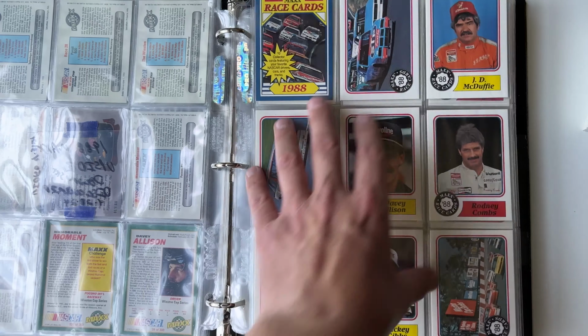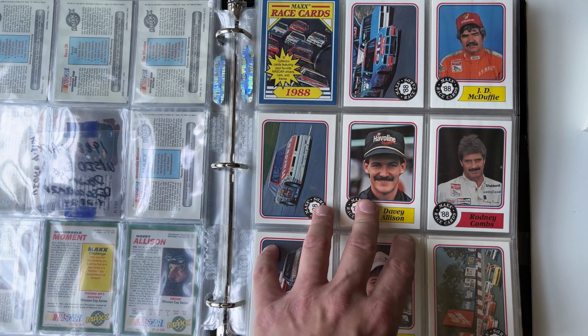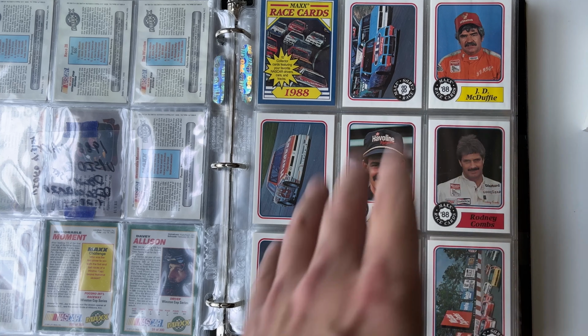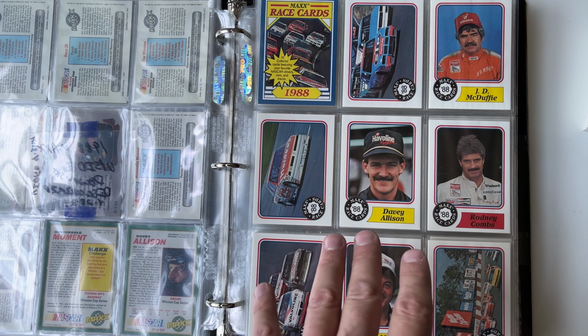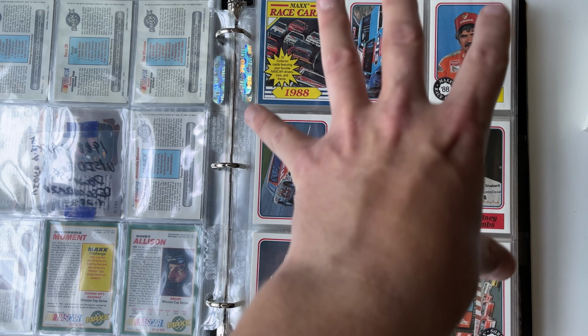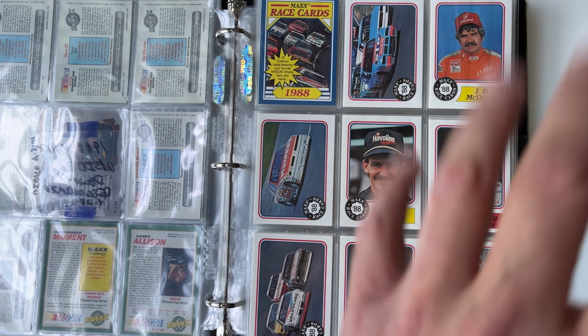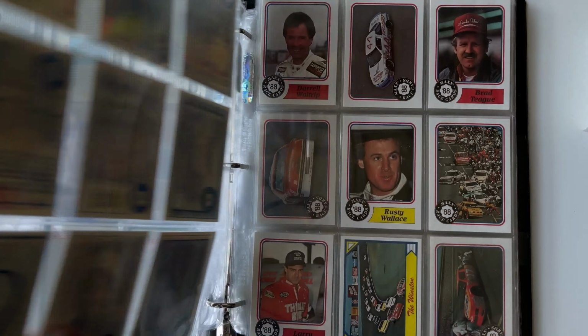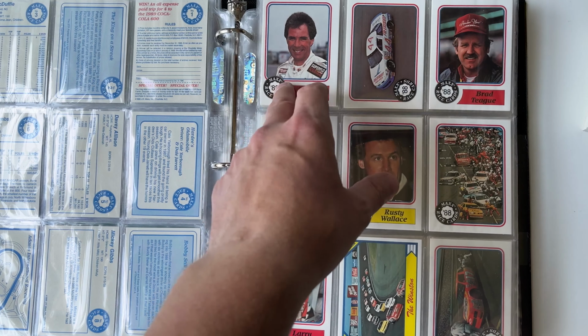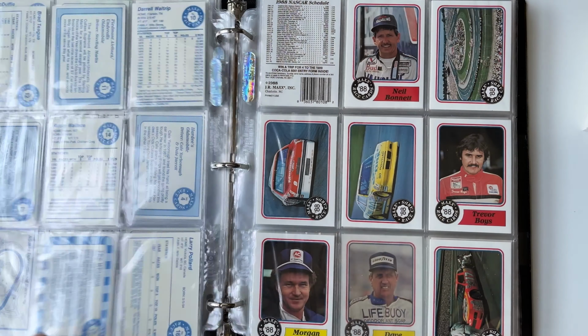All right, so here's the deal. There were 5 cards that I pulled that are distinguishable. There's something different about them. There's something about the card that should not allow it to be in the Charlotte packs, and we'll go through that. Darrell Waltrip, that's correct, because Talladega Streaks would be card number 10 otherwise.